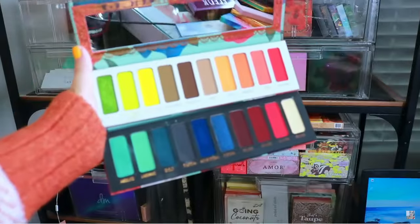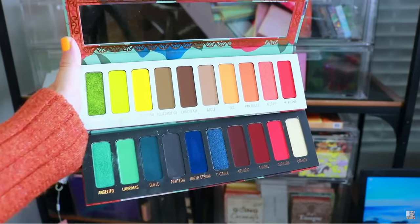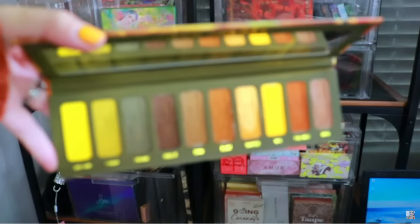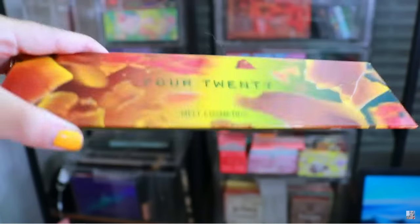Here are the Day of the Dead palettes from Melt Cosmetics. Oh, I'm not letting these ones go. I love these ones too much, so we're going to hold on to these. I still love this palette. This is the 420 palette from Melt. I'm still going to hold on to these ones. I love this one so much.